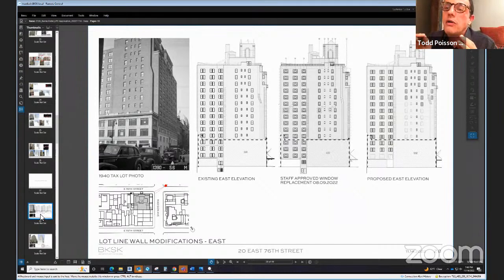So the east wall: 1940 tax lot photo on the upper left, the existing condition drawing first. Then the middle drawing is what was approved last summer for straightforward replacement, all 6/6 double hung windows, just replacing all of them where they already were. In the interim, as plans changed and evolved with our operator and owners, we've modified that plan on the upper right, which maintains the pattern, but proposes some infill windows and 5 new windows.